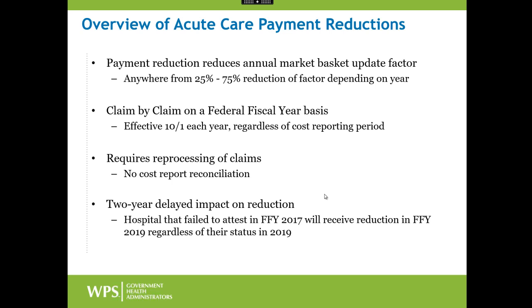The other point I want to make here is that this has a 2-year delayed impact on the reduction. So a hospital that failed to attest in federal fiscal year 2017 is going to receive this reduction. They're going to see the impact of this reduction for their claims in federal fiscal year 19, regardless of their status in 2019. So it's a 2-year delay, and you're going to receive the reduction in fiscal year 19, even if you're a meaningful user in 2019. That has nothing to do with it. It was based on your status 2 years ago.